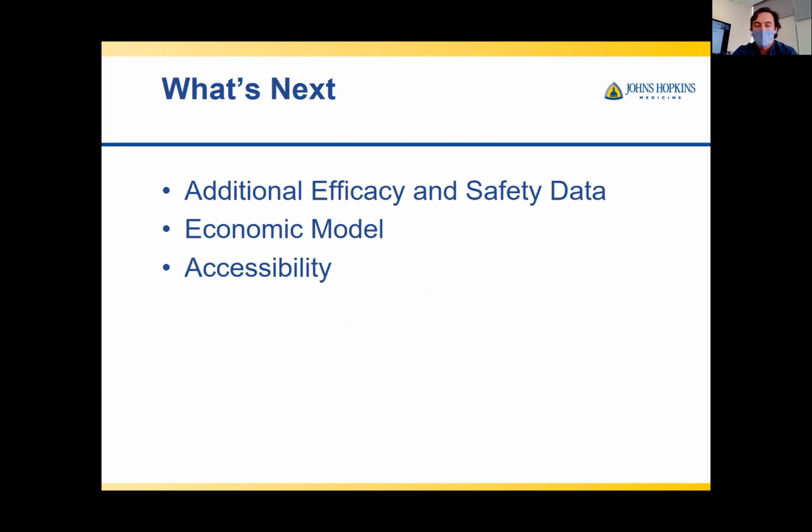We need to think about an economic model for all of these interventions. So these are gene therapies and an intervention that will require significant and steep upfront costs, but could potentially result in pretty significant long-term savings as well. Who will bear the brunt of these costs? Who will get to see these savings? And this is something that insurance companies will pay for. And finally, accessibility. Who will get access to gene therapy if it does pan out? And who will decide who gets that access?